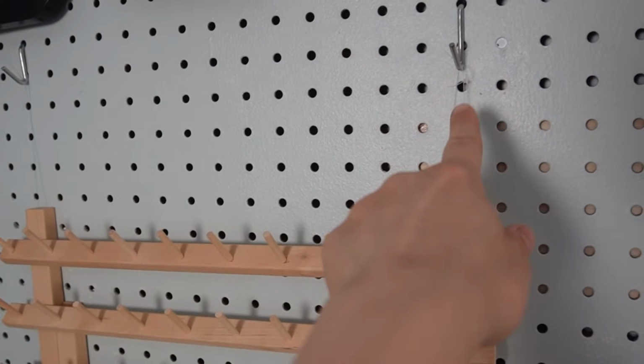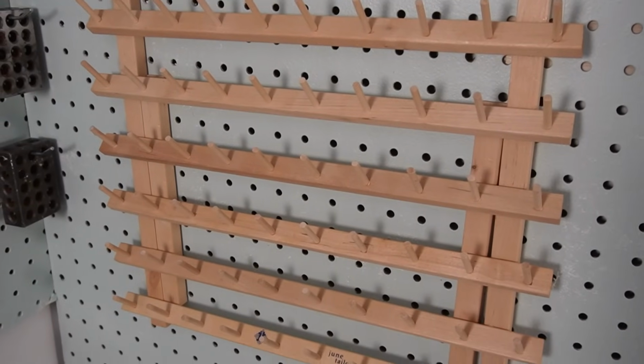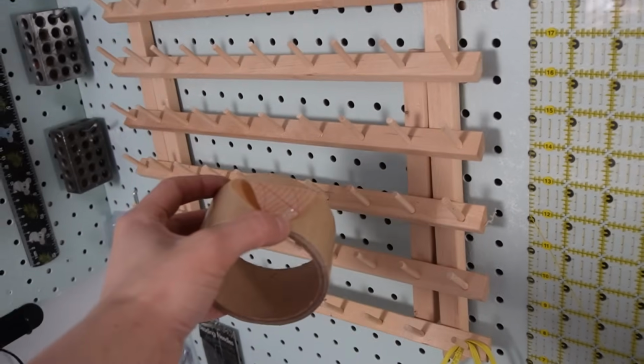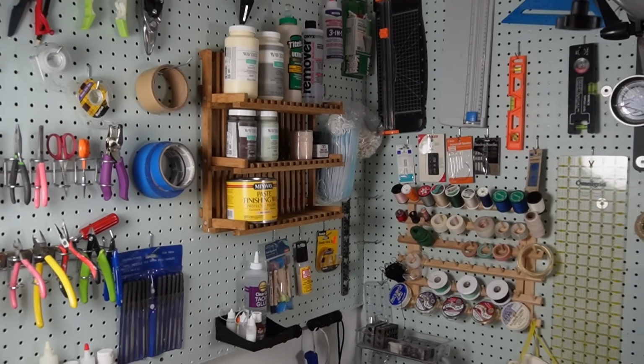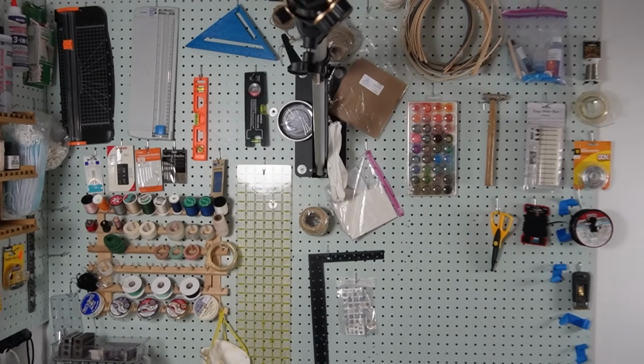I added 2 pegs to my pegboard with some fishing line to hang this thread holder. When you pull the thread off of the holder, it might flop around, so I used some more double-sided tape to secure it. This pegboard system makes tools and supplies readily accessible and is a great way to store oddball items I might forget I own if I stored them elsewhere.